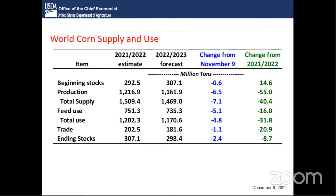Feed use down, that's mainly with the importing countries, including Canada, Iran, South Korea, and many others. The poultry sector and other users there importing less, using less. And the stocks, it's mainly lower stocks in Ukraine and Paraguay, offset to some degree by higher stocks in the U.S.